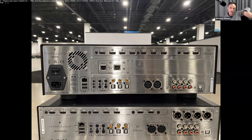The center channel goes to this amplifier's channel 4, et cetera. It's sort of a virtual matrix. This particular product can also take an audio over IP input. And where would that come from?